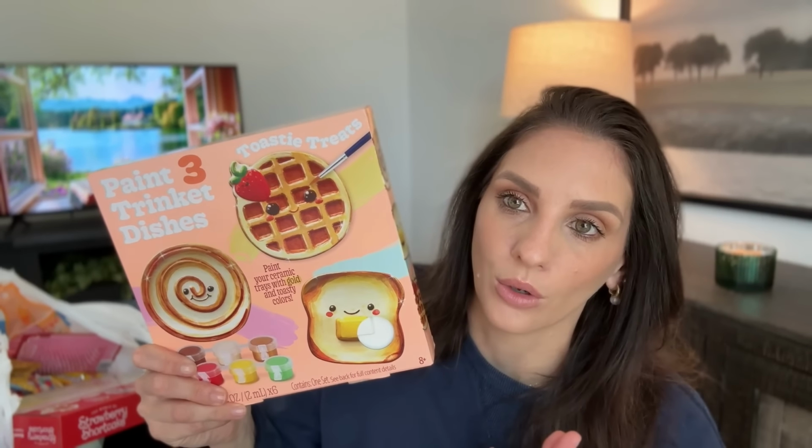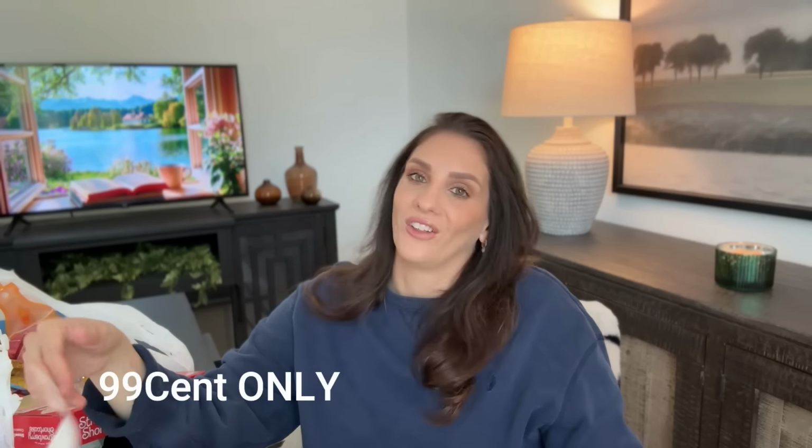I thought it'd be really cute for my craft room, a little waffle and a toast and a cinnamon roll. The cinnamon roll is taking me out. These were for sure $5. Also, is anything actually over $5 at Five Below? Are they actually being honest about their store name? Because Dollar Tree's not $1 anymore. Let's not get into that. 99-cent below. We all know that's a big lie.